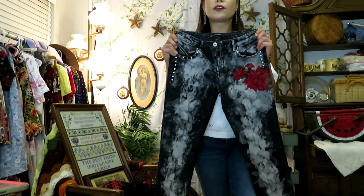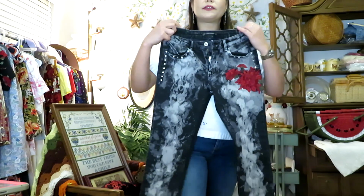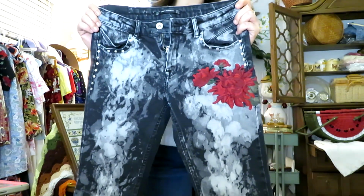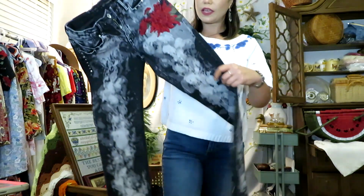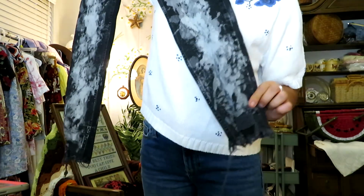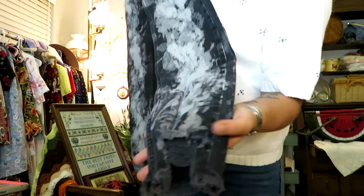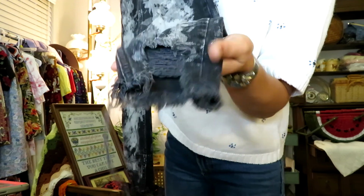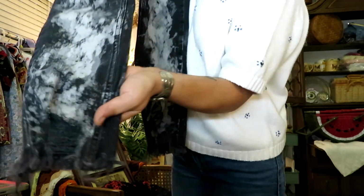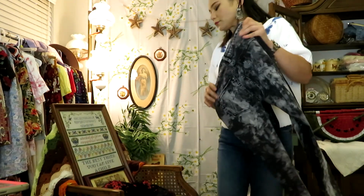These are by Zara. Zara does pretty well. So these are, as you can see, just moderately high-waisted skinny jeans with this cool painted sort of effect, and it's got that step fringe hem. So it's a little bit higher in the front than the back. That's a step hem. So that's what that is.